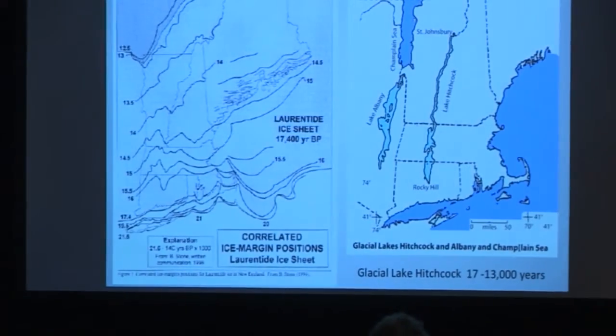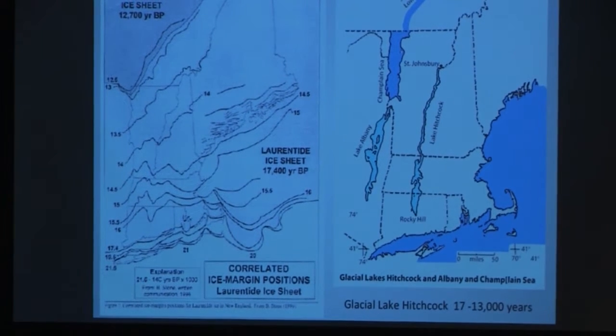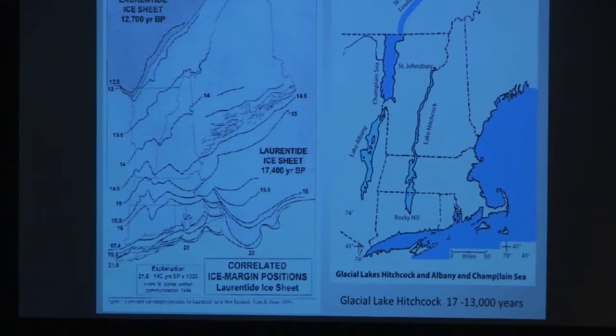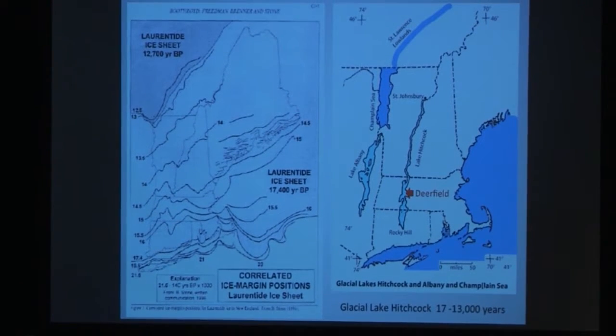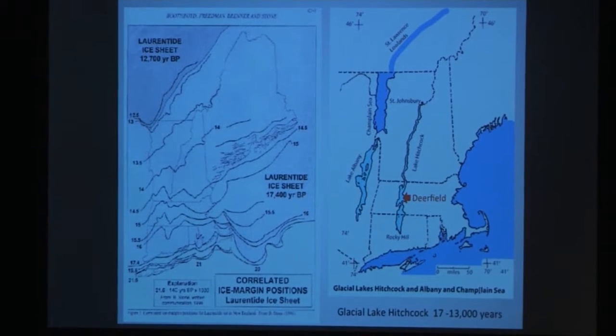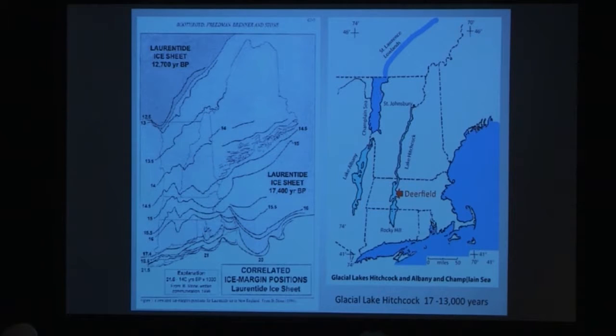Human habitation of New England became possible after retreat of the Laurentide ice sheet. By 15,000 years ago, the ice front had receded to northern Massachusetts. Glacial Lake Hitchcock formed as meltwaters were dammed at Rocky Hill in central Connecticut. The lake covered much of the Connecticut and Pioneer valleys and eventually drained by 13 to 14,000 years BP, exposing the lake bed. The archaeological site was first exposed in 1936 by the destructive force of that year's hurricane.